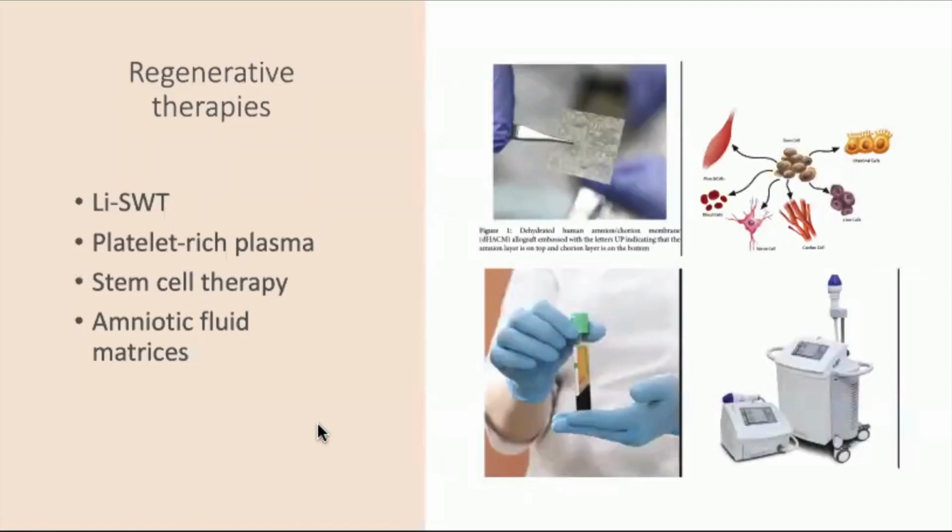Regenerative therapy. What is regenerative therapy? Regenerative therapy is aimed to restore the structure and the function of the organ, and it's supposed to be a cure rather than managing the symptoms. There are different modalities used in erectile dysfunction: low intensity shockwave therapy, platelet rich plasma, stem cell therapy, and amniotic fluid matrices.